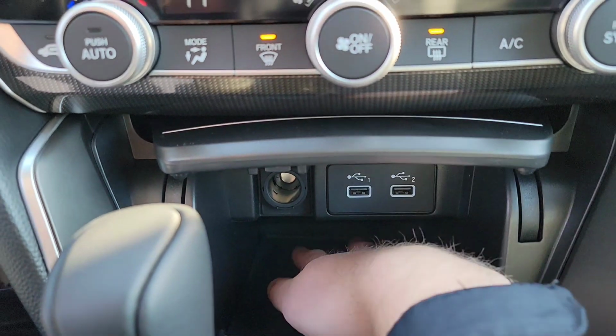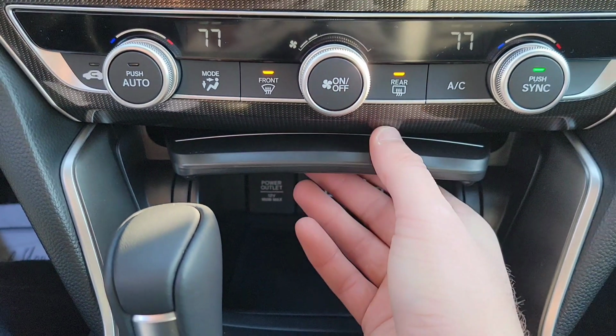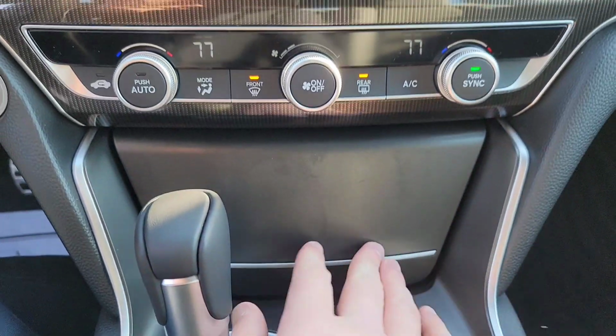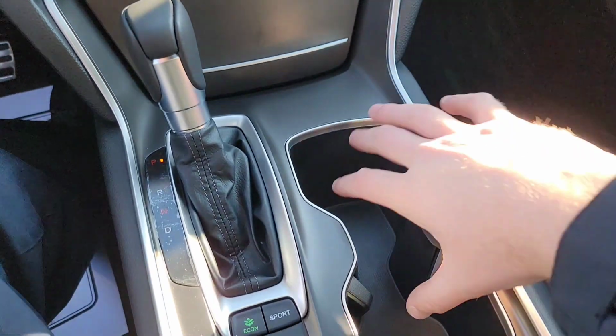Right down here, you got a nice deep tray. You got a couple USBs. You have your 12-volt plug-in right down there. And then this just simply kind of closes. It opens when you push down on the bottom half of that. Got a couple of cup holders.